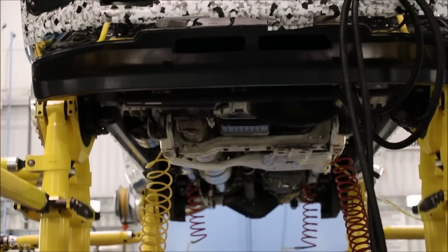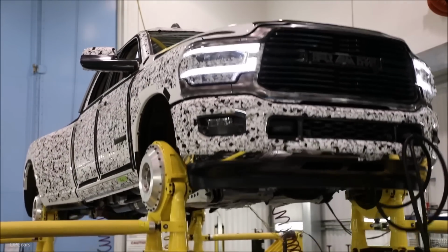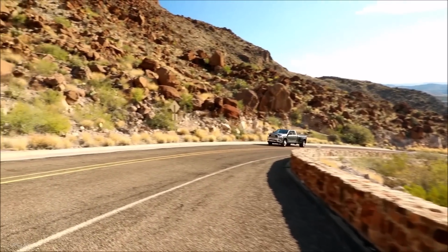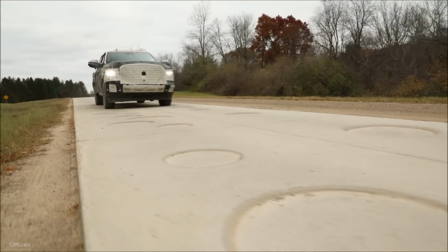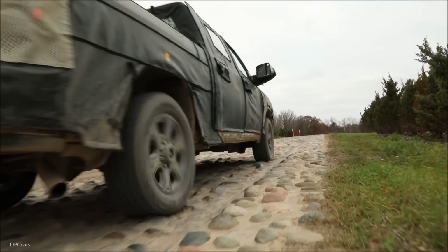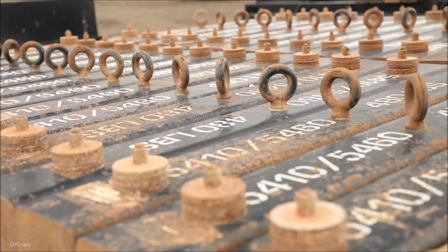We know our customers run some extreme duty cycles, so we need to design that into our durability testing. Our Ram Heavy Duty will endure mud, snow, water crossings, washed out roads, and potholes that would eat a small car to assure that the truck will stand whatever Mother Nature can throw at it. We do it all under max load conditions as well.